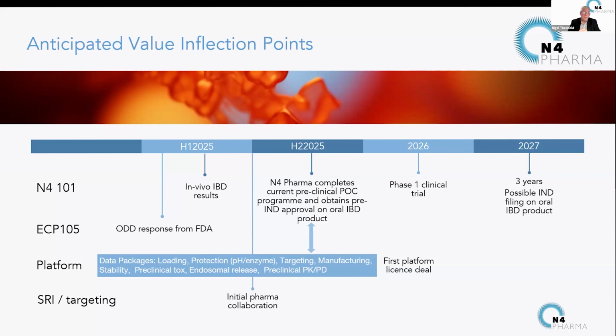In the medium and shorter term, we have some interesting things that will give lots of news flow. We have recently acquired a product which we call ECP-105. It's a glaucoma product from a company called Nanogenics. And they are shortly awaiting a response from the FDA on getting orphan drug status on that product. And that orphan drug status will significantly alter the valuation of that business. And that's something we're looking to see come through very soon. There might be further comments from the FDA, but we're hoping that orphan drug status will be approved.